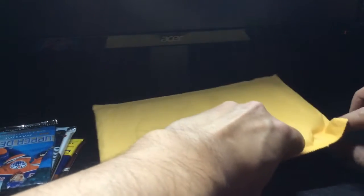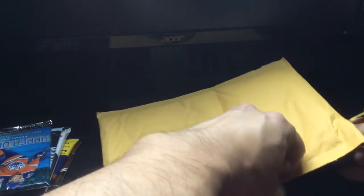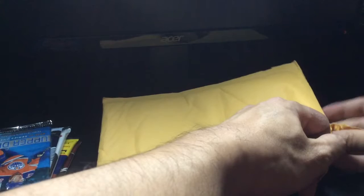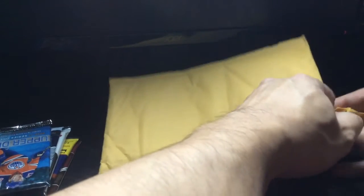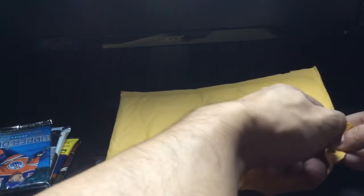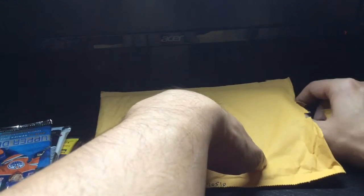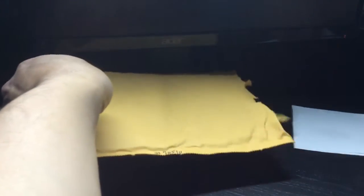I think this is the first time for any sort of flagship release or anything like that. I did send in a request for National Hockey Card Day cards. So we'll see what we got here. Open that up.